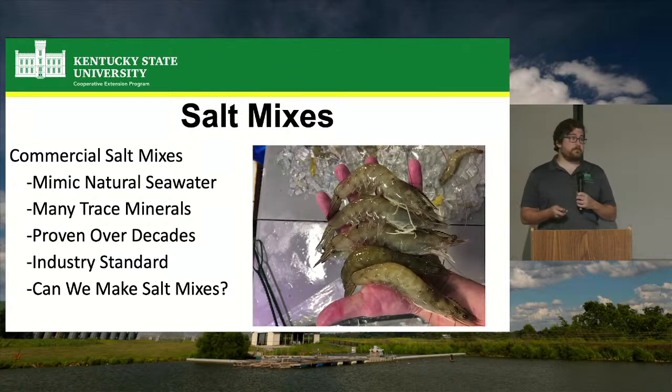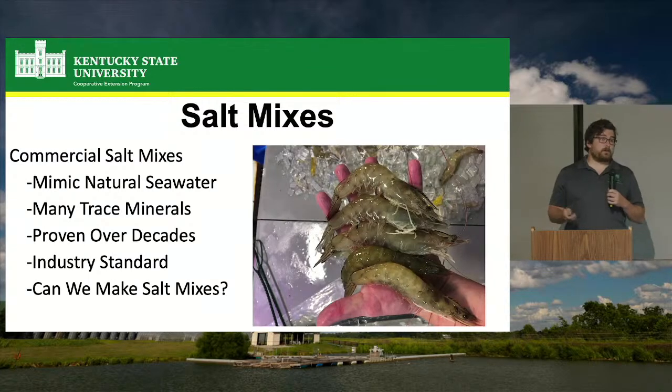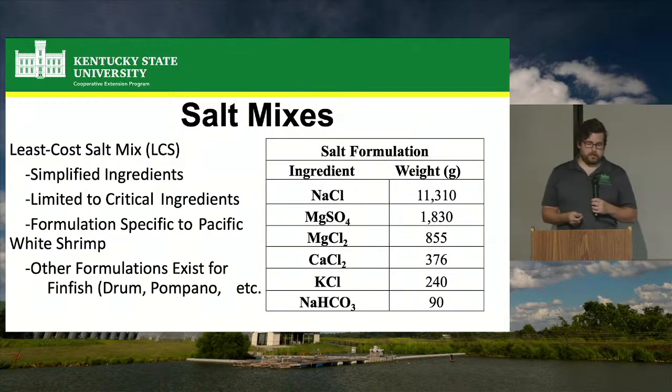However, they're very expensive, especially when we look at the cost of including all those trace minerals into the salts. So, can we make our own salt mixes? Can we make something way cheaper? And it turns out we can. We've developed and tested what we call the least cost salt mix.